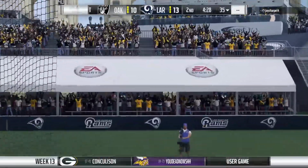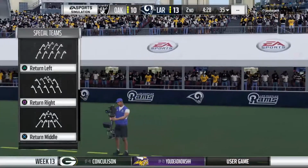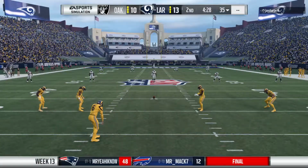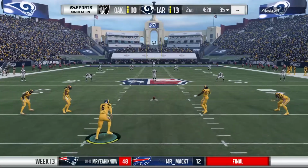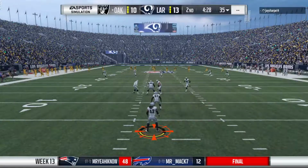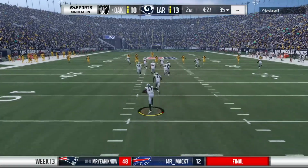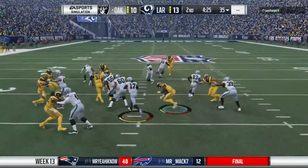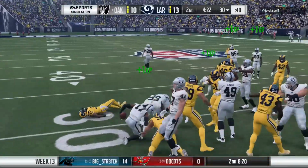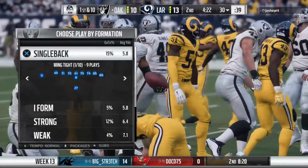And oh, he missed it. It's no good. And that will keep this a 3-point game. Set now to kick this one away, and off it goes. This is taken at his 4. And a nice return sets him up pretty good here at the 30-yard line.